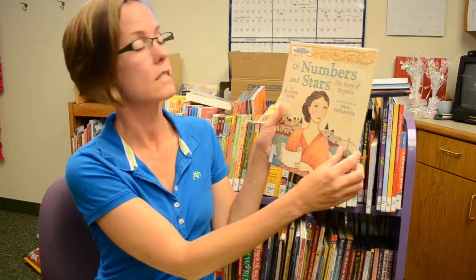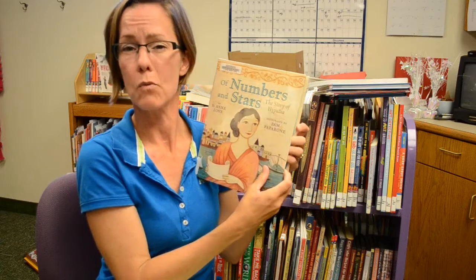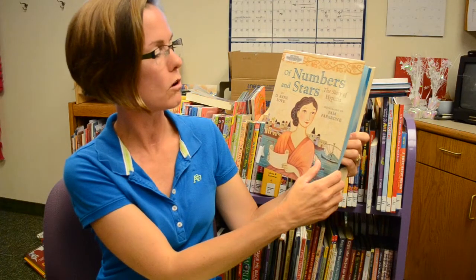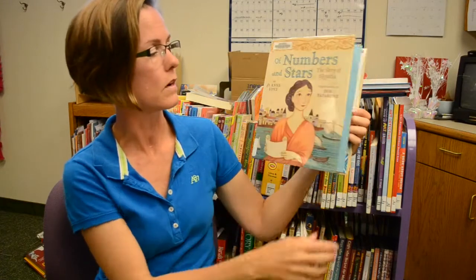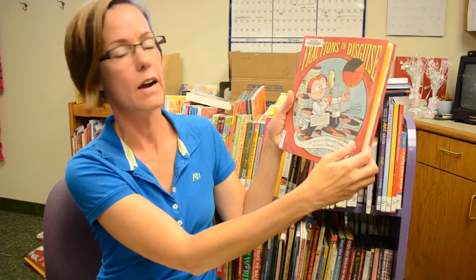Since we're in picture book land, actually I'm going to show you this one instead. Sticking with the picture book biographies, Of Numbers and Stars, The Story of Hypatia by Anne Love. Sometimes we forget that there were women mathematicians before our age today. She's from ancient Egypt, a very important mathematician, and it's really nice for the girls in the classroom to see their faces on some of these amazing people as well. So check that out.